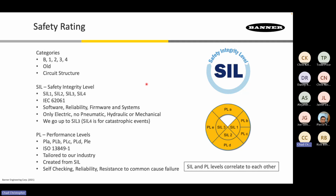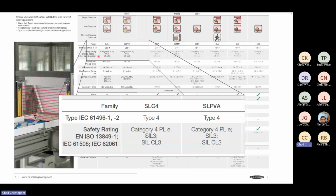In terms of doing this from the Banner standpoint, if we're looking at the catalogs and things like this, under every one of our segments, depending on whatever device it is, there's going to be the applicable standards and ratings shown here. These are printed on the side of the safety devices. It's pretty straightforward there, but you can see here in terms of light curtains, we're mentioning a type 4, which is a different thing. That is a design of safety light curtains specifically. Type 4 is the highest safety level.